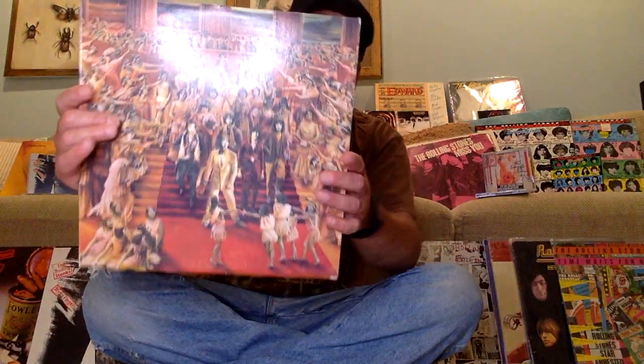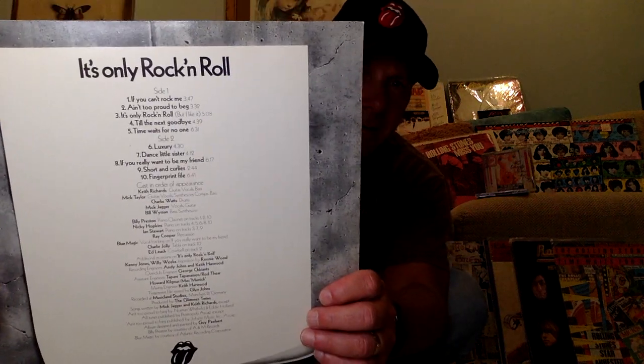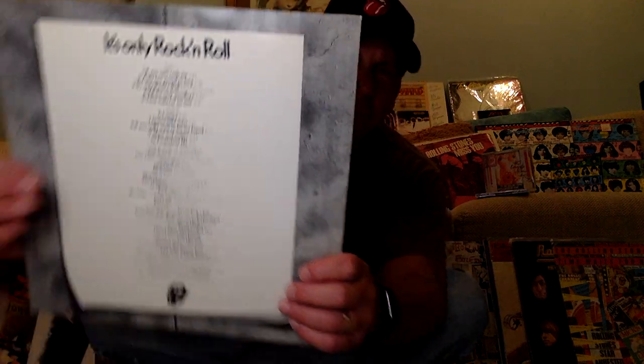It's an album I love. Bought it the day it came out. It's one of my favorite album covers from the Stones. I love it. It's the first pressing. Got it when it came out. And I just think it's a great, great album. Again, it didn't get great reviews. The biggest problem with this album is it didn't have a great single.